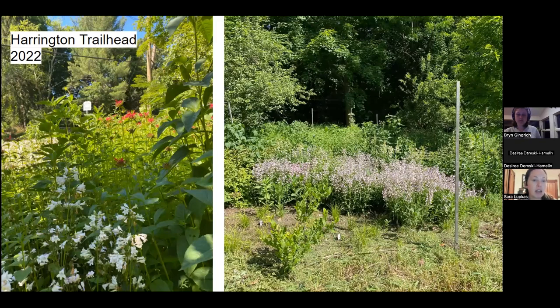This site does have more pressure from vegetation as it abuts conservation land. Although the cardboard helped the perennials get established, we need to do more weeding at this site to keep it clear. We also removed a small black locust tree from the edge of the garden to reduce pressure from its seedlings and to give the site more sun.